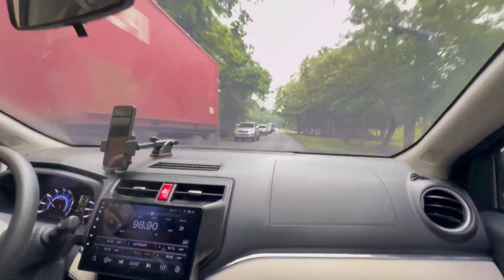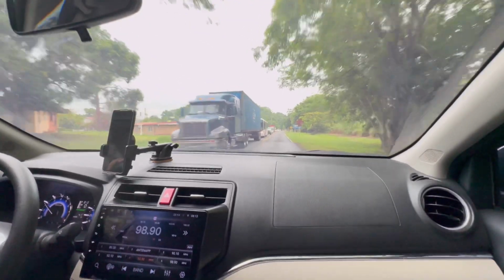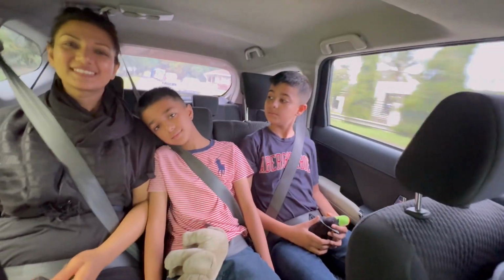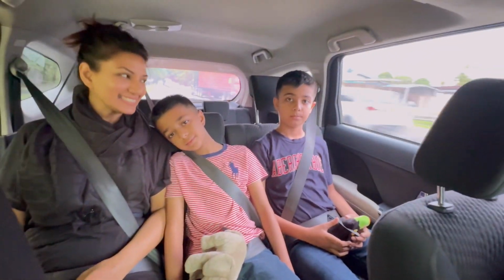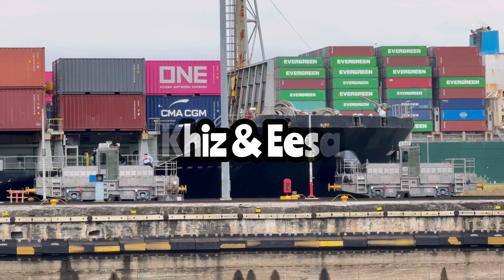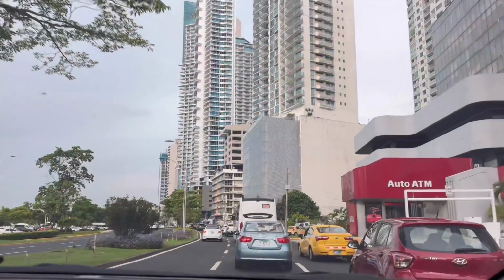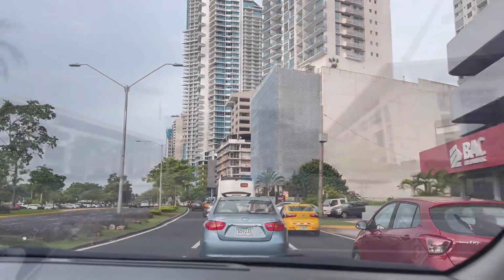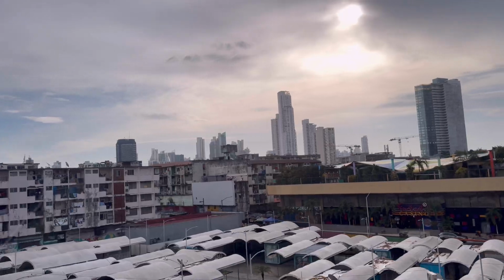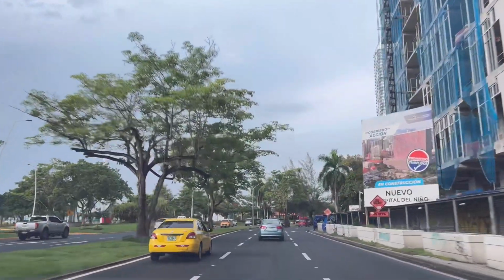Our Uber driver turned tour guide offered us a city tour, and so we are now seated in an Uber ready to go explore it. We are on our way to Miraflores locks.